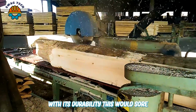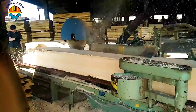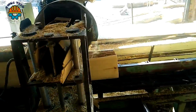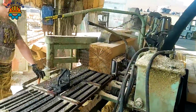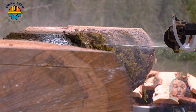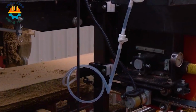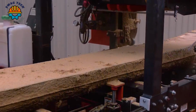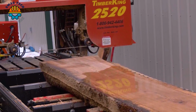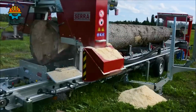With its durability, this wood saw, even though it has been operating for over a decade, still delivers impressive performance. Every time the wood saw starts cutting, we can feel the power and precision of modern technology. Wow, the giant tree is quickly sawn into uniform wooden panels, making it easy for further processing.